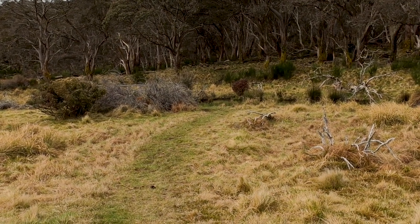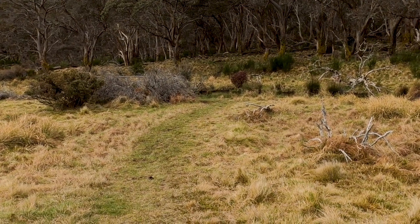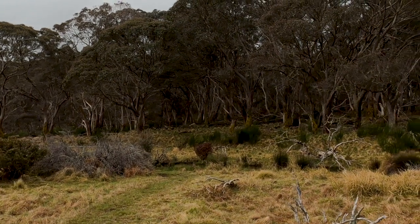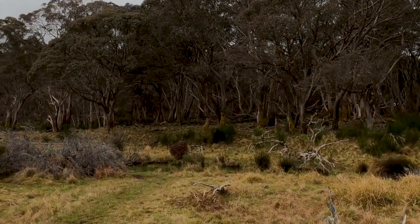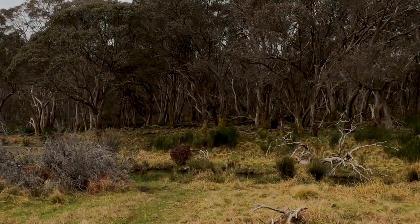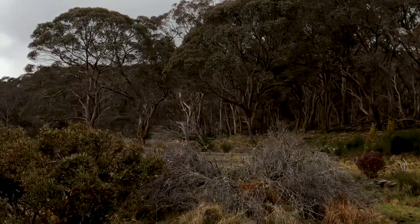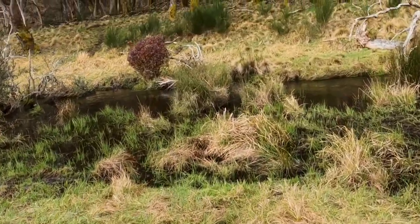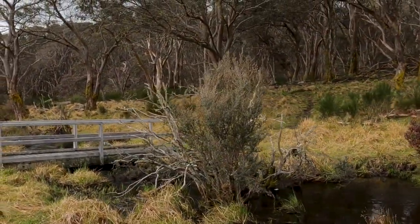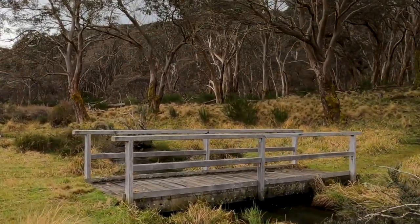Beautiful. I wonder how close he'll let us go. We'll soon find out. Water in front. Beautiful stream. Oh, there's a bridge. Okay, there's a bridge. Good. I can't see him now. Oh, there he is. We're just having a walk, having a stretch after a day four wheel driving. Oh, isn't that gorgeous?